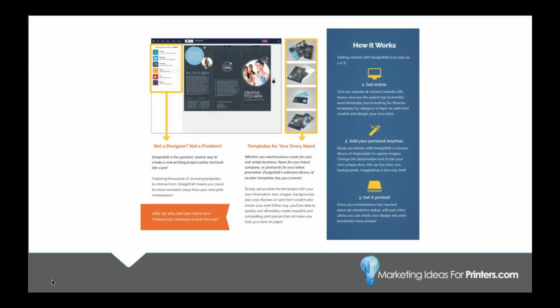So this walks you through and tells you a little bit about the product or service and how Design Edit works for the print buyer. So it uses compelling images, and lastly, it highlights some of the benefits. In this case, the brochure highlights the templates to help them design, that it's quick and easy to understand and create their designs, and it saves them time and money, easy as 1, 2, 3. You get the idea, but you're putting that all together into an educational piece for your print buyer.